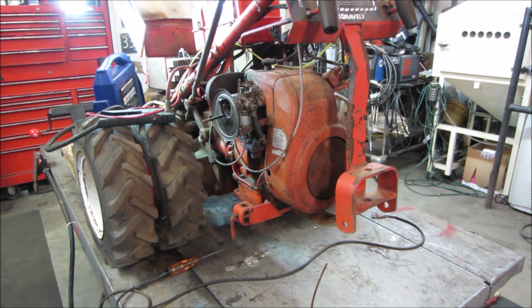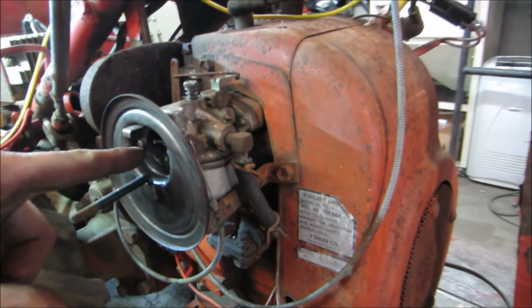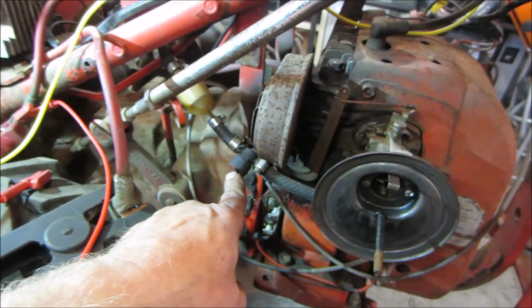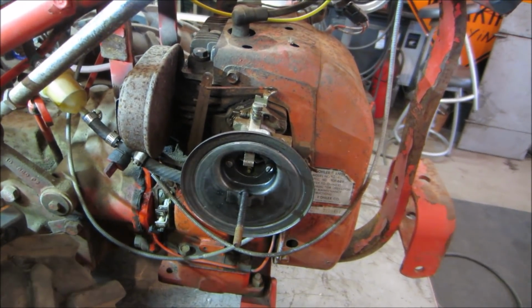All right, let's get the... I'm gonna go look into the carb and see what condition that is in. Let's get this side tin off the way, and then we're gonna drop the float bowl real quick, and we'll see what we got going on. I do see the fuel is shut off, so that's a good sign. Possibly it's been saved. If not, we got to get that off of there and soaking.